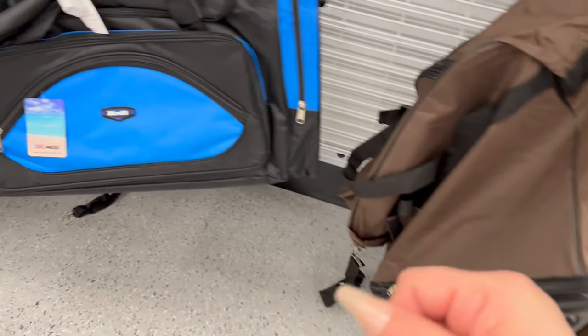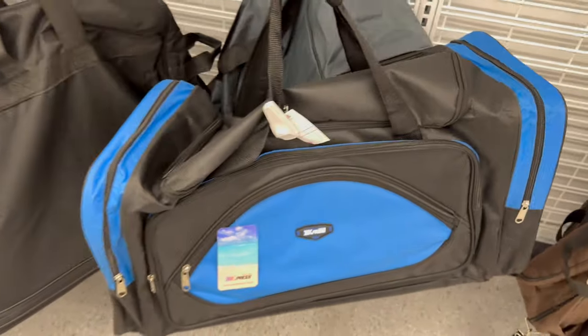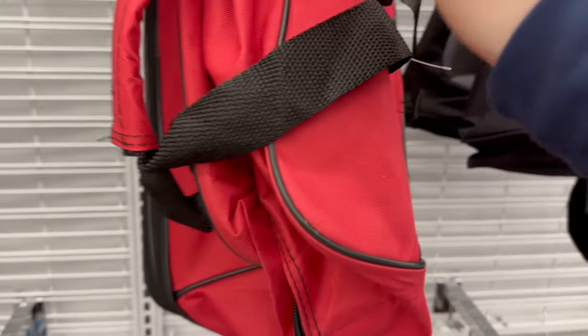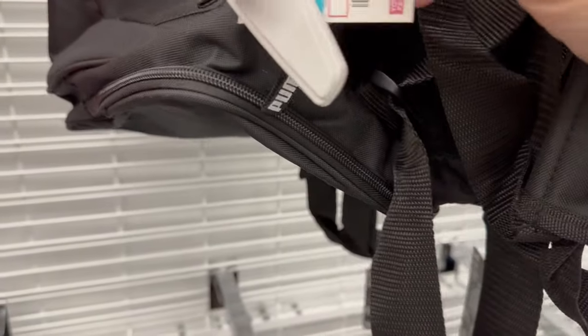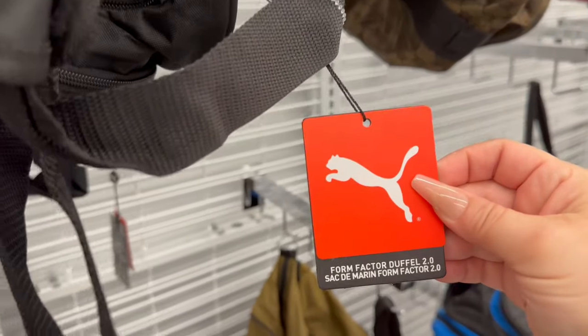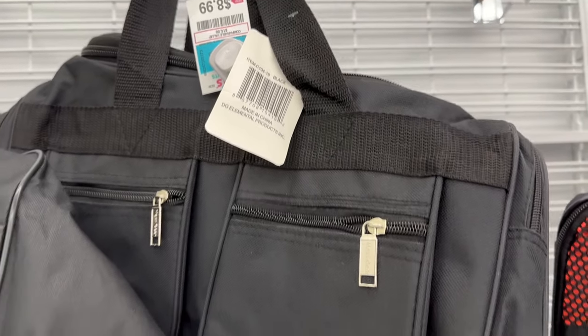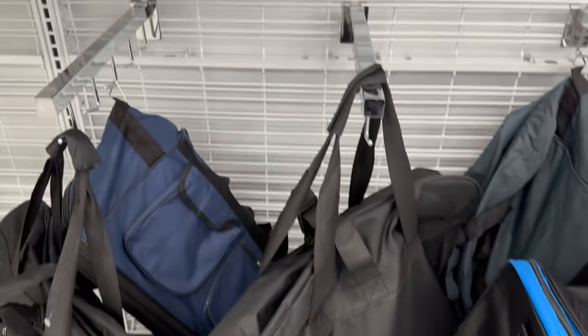For some reason, it's not showing the price. Here's another one. Let's see. Okay, it's free. Just kidding. I don't know what the price is. I'm kind of shocked it didn't have the price. But you got some more. This is Puma for $12.99. Nice size duffel bag. That one's $8.99 for Max Gear.